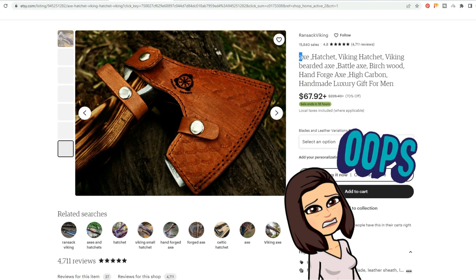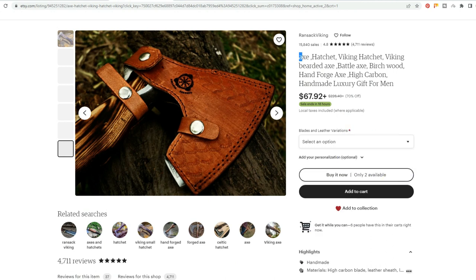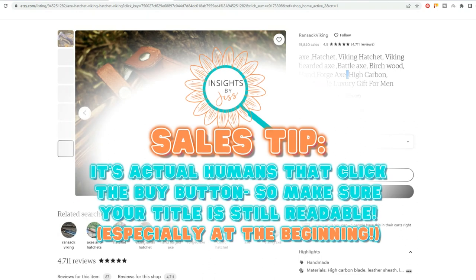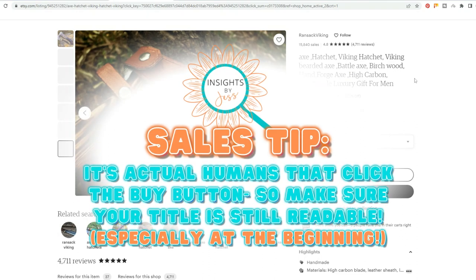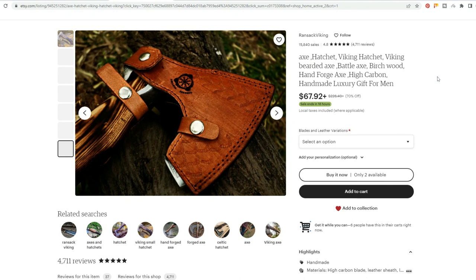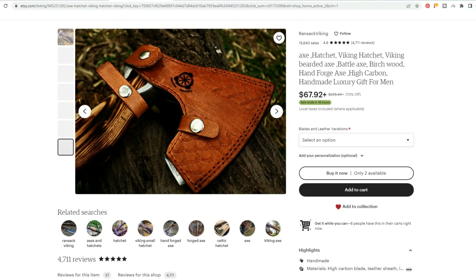The word axe here is not capitalized. So these are really minor things, but they do affect. And again, we see common spacing issues here. Why this matters is because it does affect the readability a little bit. So from an SEO point of view, it's not going to really affect you that much. But if I was a reader, for example, looking at that search page where there's multiple sellers, I'm probably going to click on the one that is spelled correctly because it's going to be easier for my eyes to interpret that product. So that could potentially be an issue that they want to address when they go update these listings.